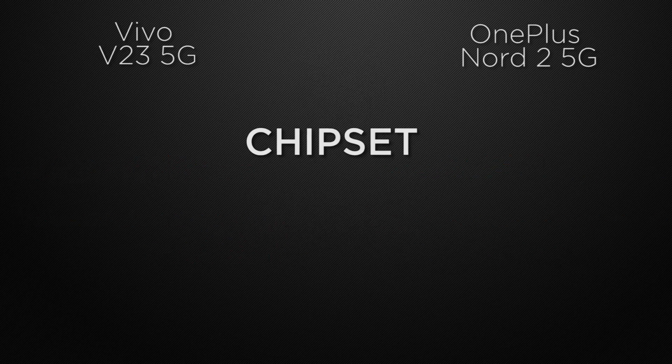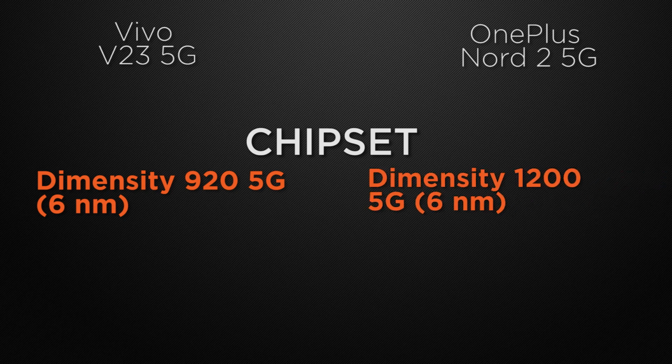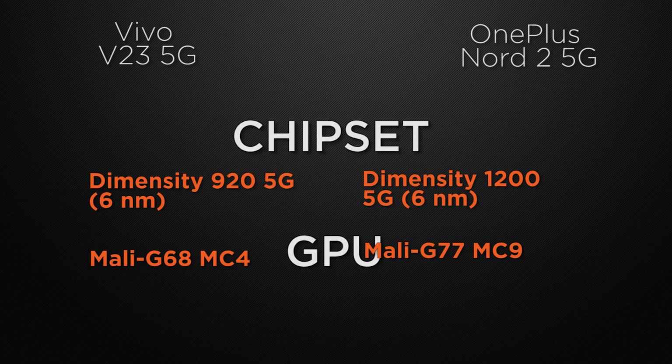Let's talk about the processor of the devices. V23 is powered by Dimensity 920 5G based on 6nm processor, whereas Nord 2 is powered by Dimensity 1200 5G based on 6nm processor. So the winner here is Nord 2 because it can give you faster processing speed. And about the GPU of the devices, V23 is packed with Mali G68, whereas Nord 2 is packed with Mali G77. So the winner here is Nord 2 because it can give you more FPS in games.